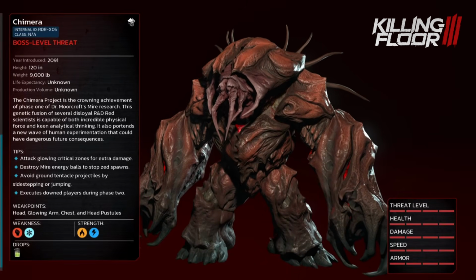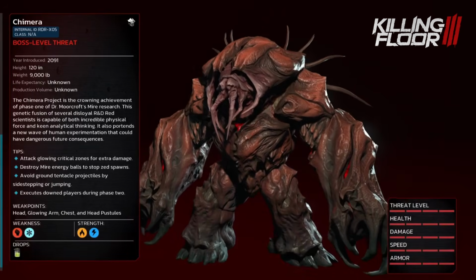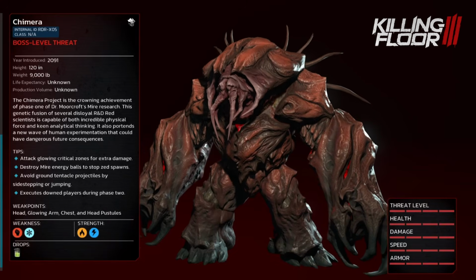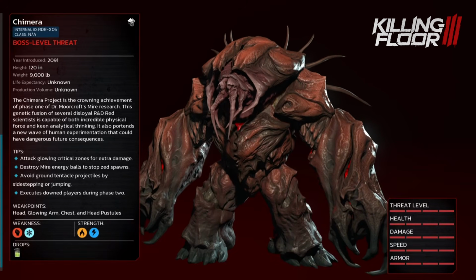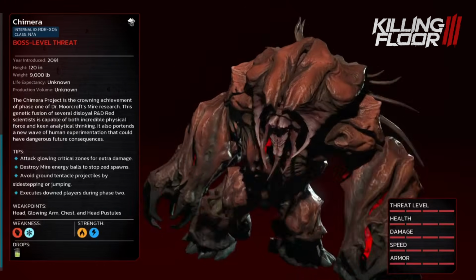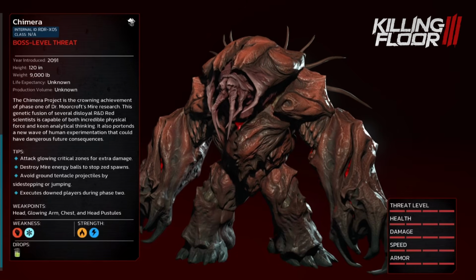Surviving an encounter with the Chimera requires constant vigilance. You'll need to target the glowing critical zones on its arms and chest, while simultaneously managing the mire energy balls it launches. If you don't destroy them, you'll find yourself swarmed by reinforcements. Watch the ground for rising tentacle projectiles, and stay on your feet.